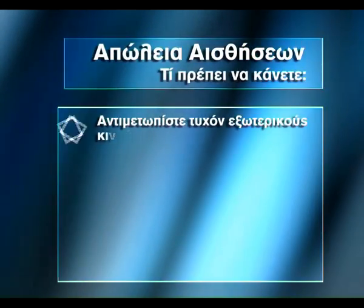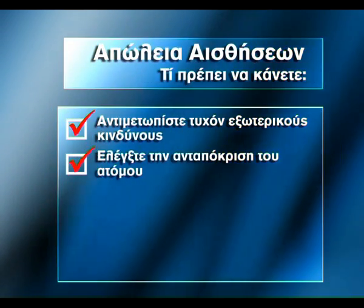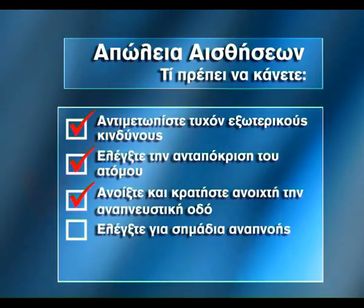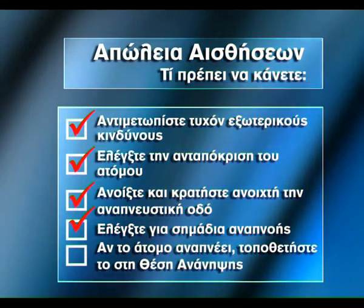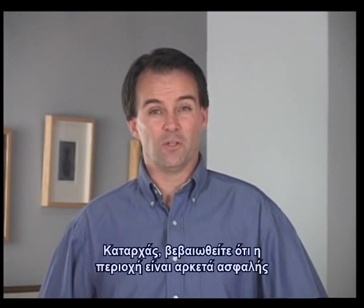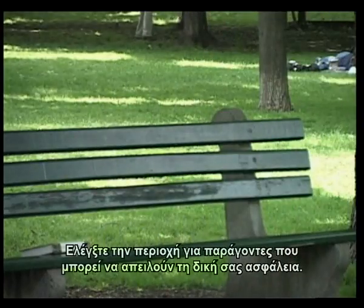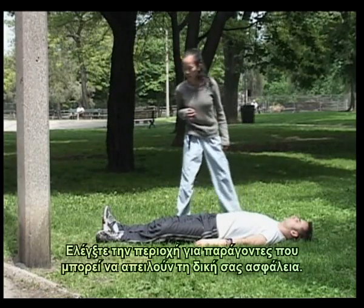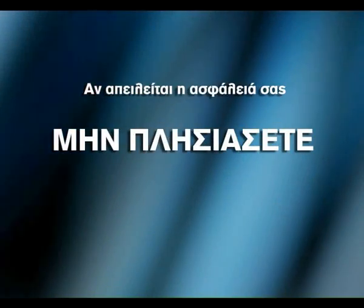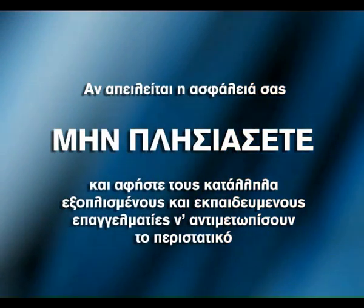What you should do: deal with any danger, check the casualty's response, establish and maintain an open airway, check for breathing. If the casualty is breathing, place them into the recovery position. First, you need to make sure the area is safe enough for you to approach and offer help. Look for things around the scene that may threaten your own safety. If your own safety is threatened, stay back and allow properly equipped and trained professionals to handle any dangerous situations.